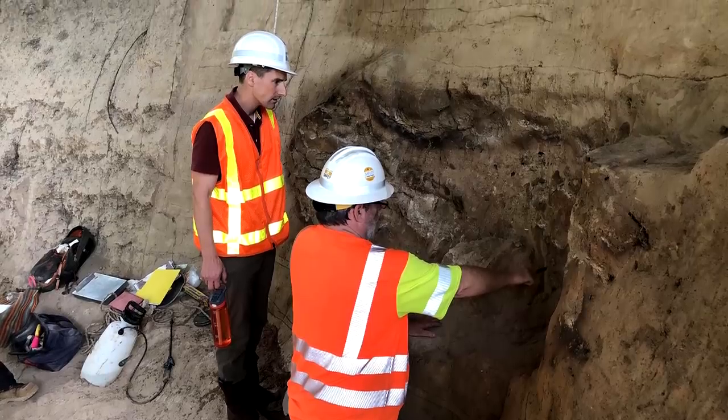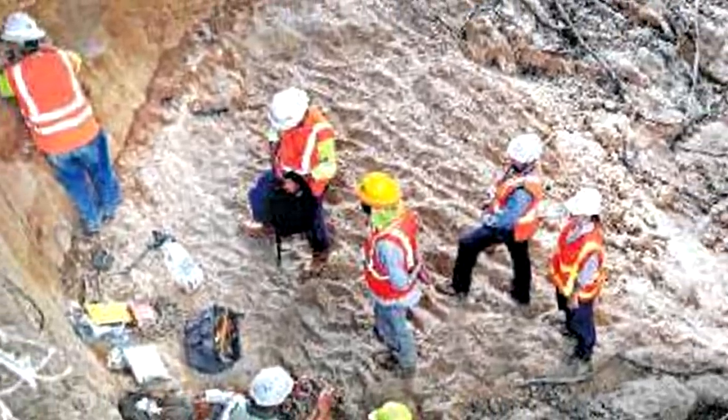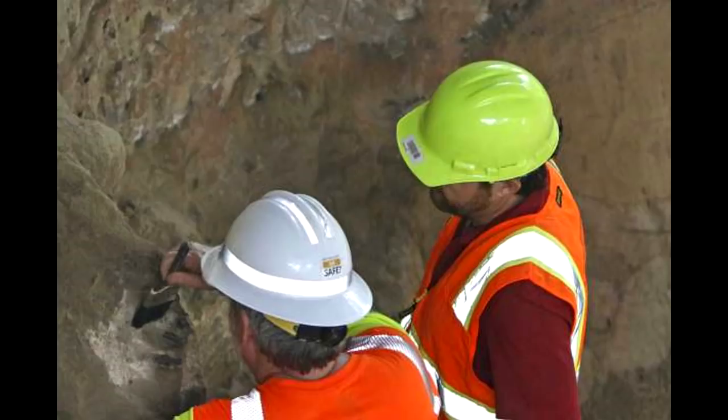Possibly fearing a litany of curses related to disturbing Native American burial grounds, officials quickly got in contact with Native American tribes with possible connections to the area. They will wait for the tribe's go-ahead before exhuming the body completely.